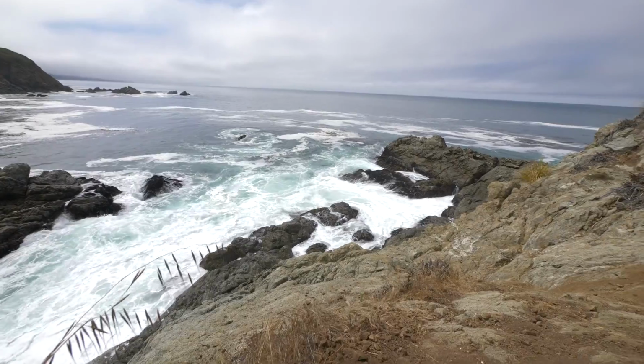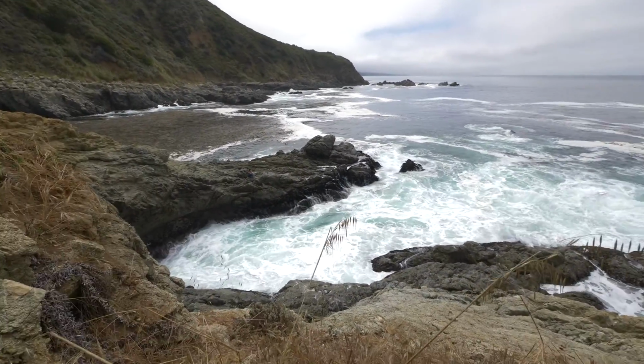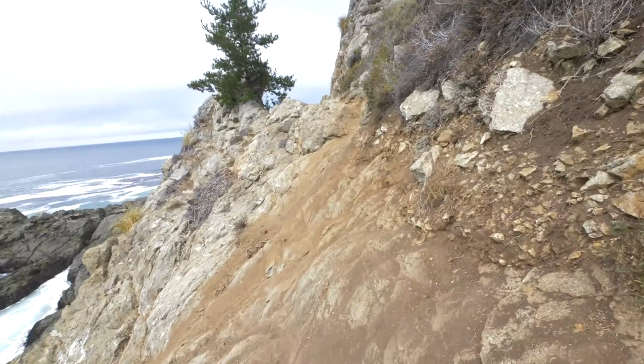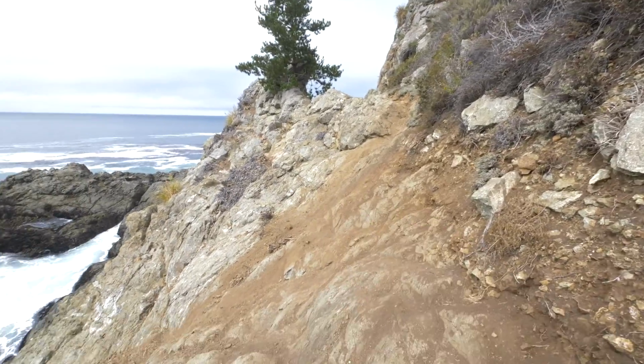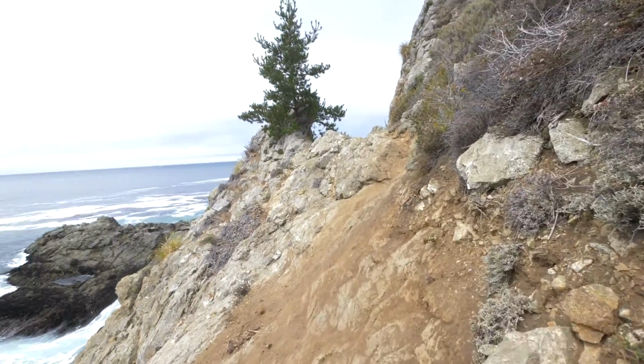I'm definitely not a huge ocean guy, more of a land animal, but this is pretty sick. This is a little sketchy getting over to that spot there, but with all safety precautions in mind, you gotta do what you gotta do.